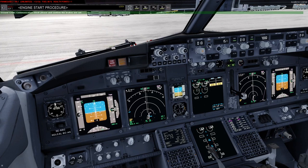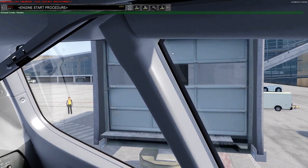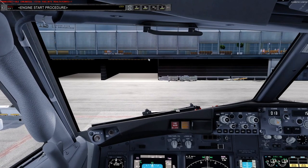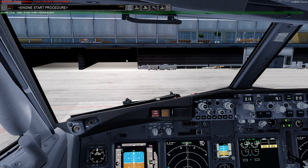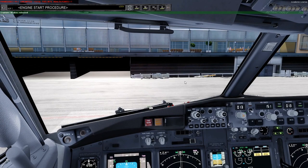Please confirm that the brakes are set. Communications are okay and the brakes are set. Thanks. Understood. Facing south. Release the brakes, please. Brakes released. Okay, commencing pushback.